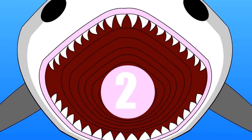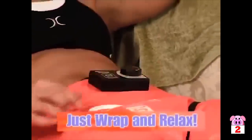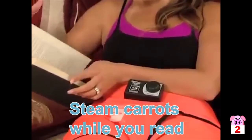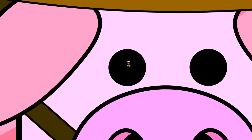Number 2. The Sauna Pants. Sauna pants are a pair of shorts built to give you an at-home sauna experience. Simply adjust the temperature and enjoy that hot, soupy feeling of sweaty underwear all year round. You'll be uncomfortable and get none of the benefits of a real sauna. Thanks, sauna pants. Number 1.